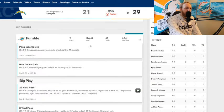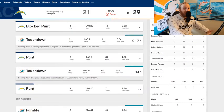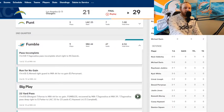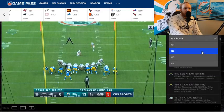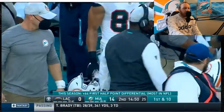So we'll go here. This is their actually next possession. So the first 3 possessions almost all could have been touchdowns. Once again, very good. All right, so here we go. 14:50 left in the second quarter. And we'll look at one more Tua drive, and then we're out of here. So here we go.